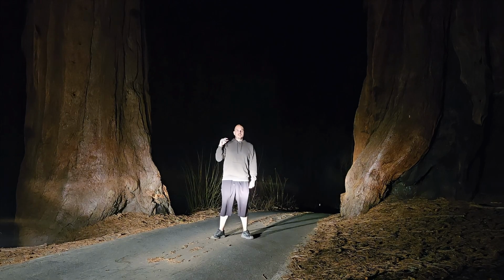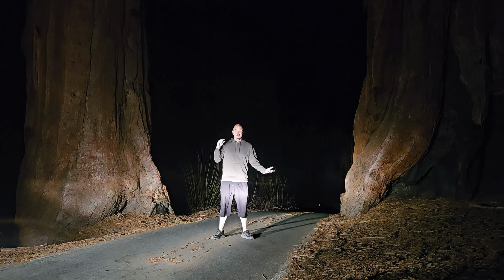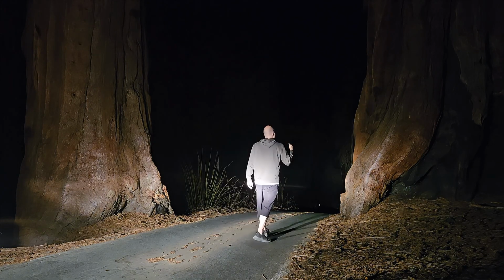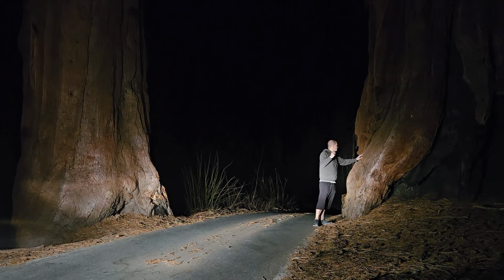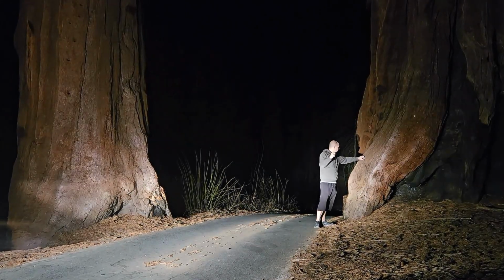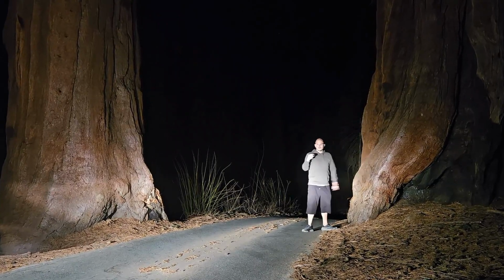Here's another benefit of being out here at night all alone: you can get cool shots like this where you'd never get this shot during the day. Man, this bark feels crazy. It's really soft. It's a lot softer than I thought it'd be.